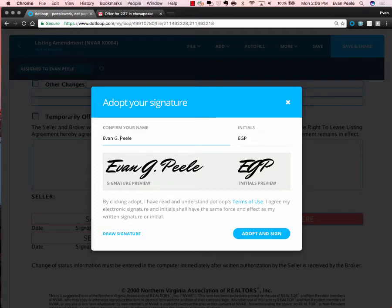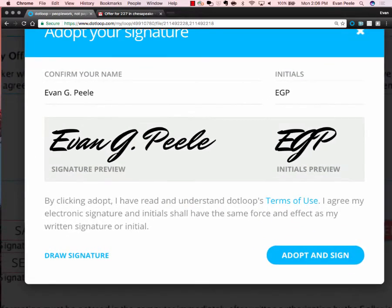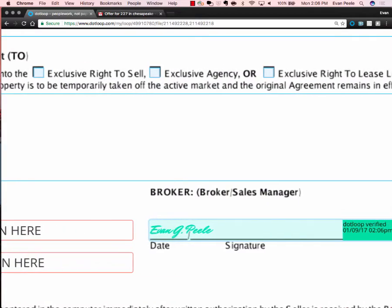Now, before we click Adopt and Sign, we see here, I'm sure it's hard to read. By clicking Adopt, I've read and understood dotloop's terms of use, and I agree that my electronic signature and initials have the same force and effect as my written signature or initial. So what that means is I'm adopting this as my legally binding signature. I'm adopting these as my legally binding initials. And once I've confirmed that, I will click Adopt and Sign.